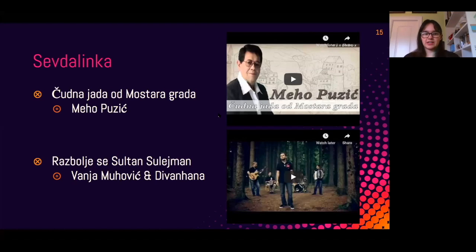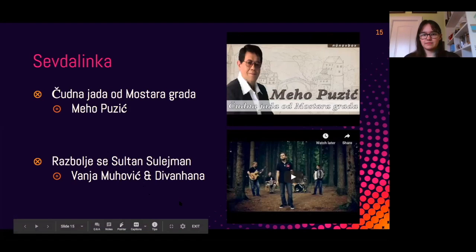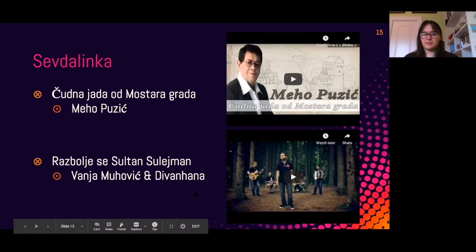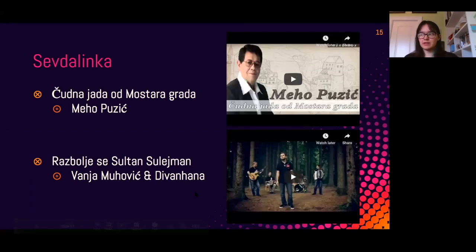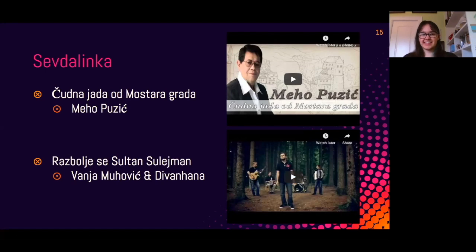The first one is Čuvaj da od Mostara Grada. And this is a very traditional one. You can hear that traditional sound, similar to the last one just played. And that one, honestly, really reminds me of very traditional folk music that people will dance to during weddings and performances, and just when they want to have fun, they'll dance around to it. So when I think of that, I think of those dances.